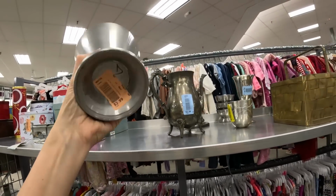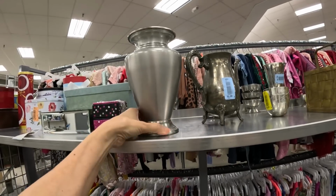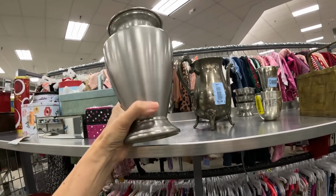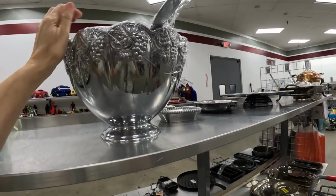I'm gonna go with this one, $2.99. Beautiful. It's like a trophy vase. Little tiny bit of marking, but nothing bad. Yeah, we're definitely putting this one in the cart. So pretty. Wow, inventory coming out today in the store.